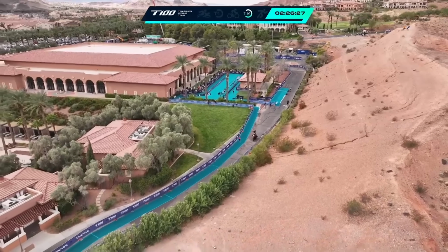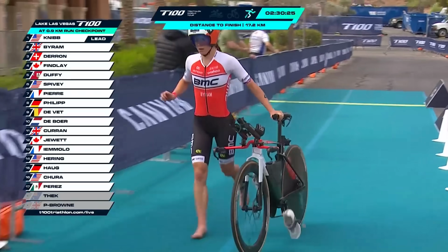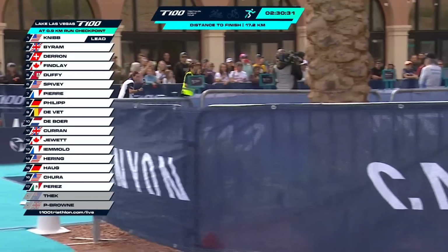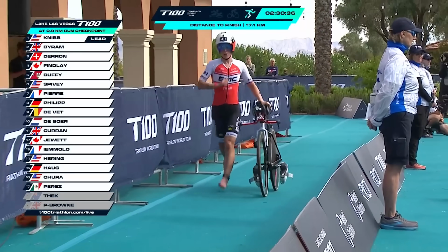And Rinny, Chelsea, I think Taylor Knibb actually looks really good coming out of T2. She had that 1 minute drafting penalty, so to be into transition 2 by herself in second place, it's a hell of a bike ride from Lucy Byram. Probably the best bike ride she's done on a T100 World Tour race so far this year.